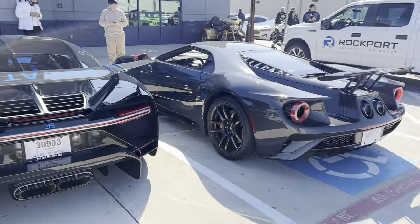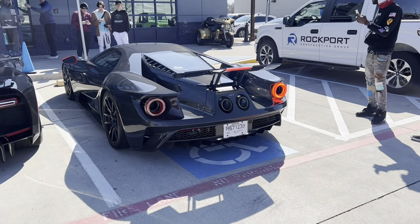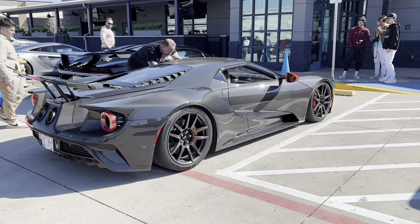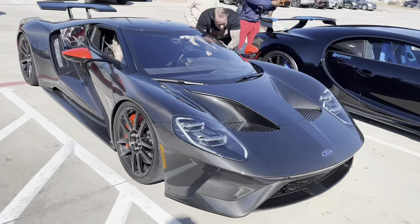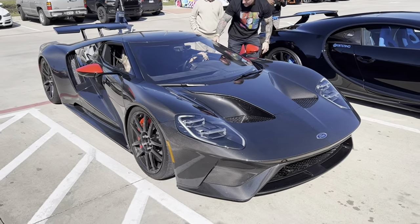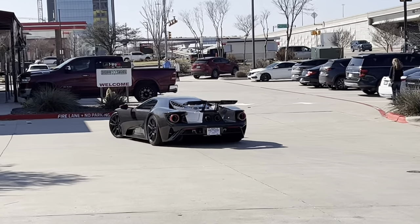Check this out. Lovely pair of cars. Got the GT leaving here. Check out how low this thing gets in race mode, as I would like to call it. What a cool, cool car. Love that. Next to the Chiron, of course. Beautiful, beautiful car. Check that out. And there he goes.